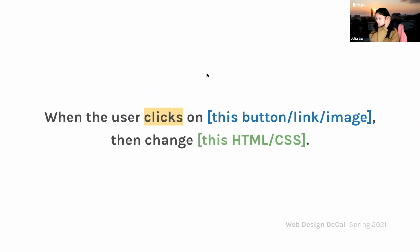So moving on to the actual lecture now, we've seen this sentence multiple times before, and it basically represents all of what we've learned so far with JavaScript. In the last two lectures, we focused more on the actual change of different styles and applying that change to a button or a link or an image element on the page. But today we're actually going to cover the clicking part. So what happens when the user clicks on a button, link, or image? That clicking is what we're going to implement today.